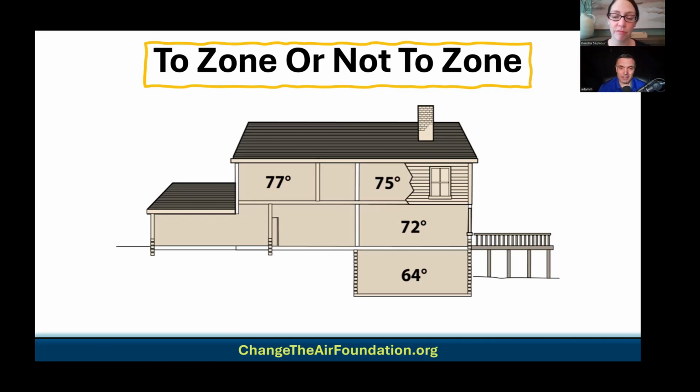In the US, probably anywhere really. But if you had a multi-story home, in the winter or the summer, you would notice you would have cooler temperatures in the basement, and then in different areas throughout the house. And the higher you get, usually it's going to get warmer. And this happens for a couple different reasons.